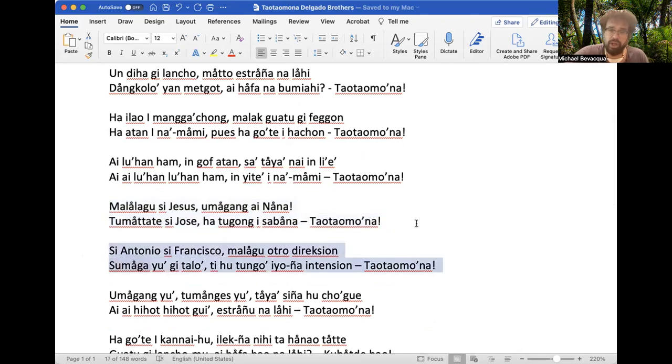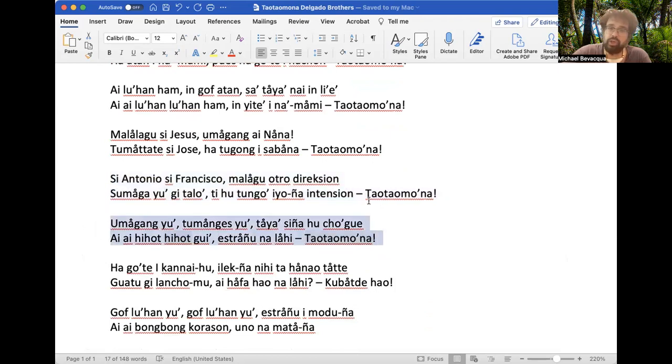Si Antonio, si Francisco, malago otro direction. Antonio and Francisco, they ran in another direction. Sumagazugi talo, tihutungu izonya intention. I stayed in the middle because I did not know what his intentions are. Umagangzu, tumangesu, tazasinya hutsokwe. I, hihud gui, estranyo na lahi, Tautomotna. I shouted, I cried, I can't do anything. I, hihud gui, estranyo na lahi. Oh, he's close. This strange man, this Tautomotna.